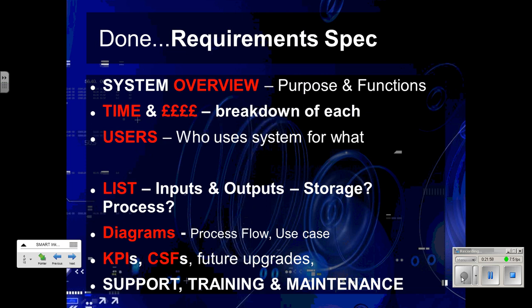Yes, probably 3 for key performance indicators, maybe 6 for critical success factors, because the critical success factors will shape your product a bit more. There's going to be a lot of overlap between the critical success factors and your functions, because the CSFs define what your system is doing.